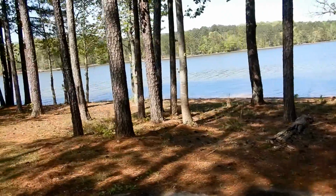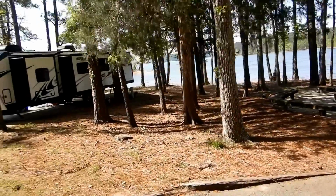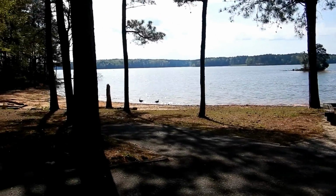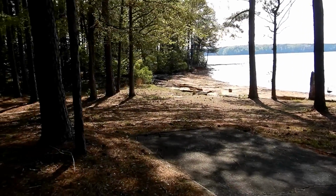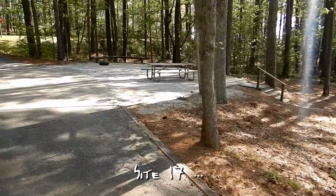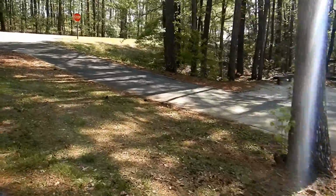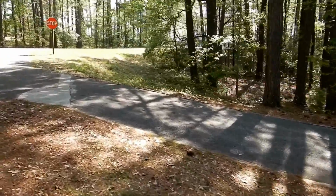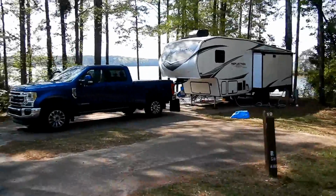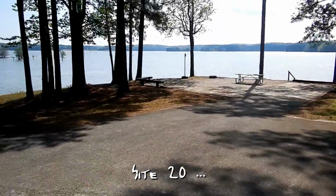These have some really nice sites right on the lake. Oh, this is number 16. It's really nice, right? Boy, they got more lakefront property than we got at home here. Now, these are very nice, and this is a big pull-through right here, 17. This campground's sort of like ours. They got lots of little loops. Yeah, they spread them around so they can get them on the lake. Number 20 here looks to be the best one, right on the end of the little peninsula here.